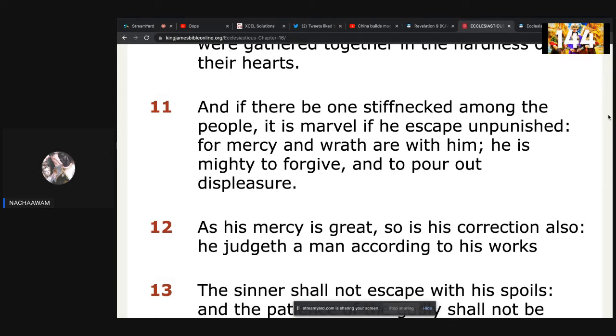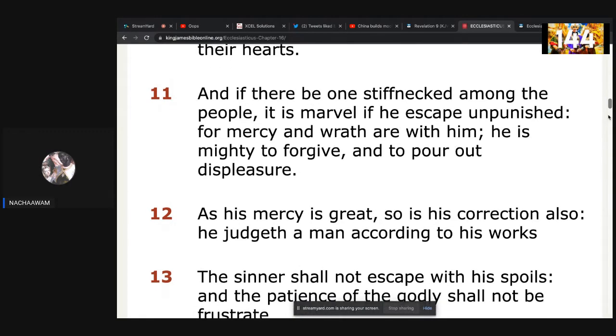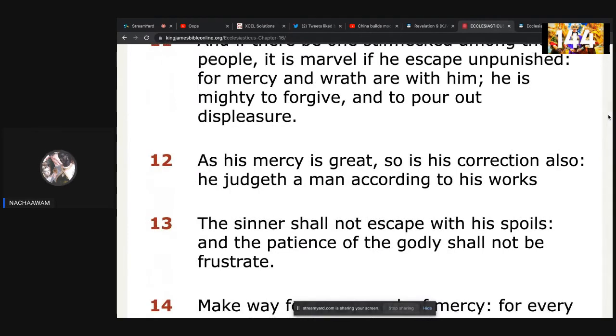All right, I'm going to jump down to verse 13. It says, the sinner shall not escape with his spoils. And that's Esau, man, because he really expects to. And who's the spoils? We are. It says in First Maccabees chapter 2 that all nations are spoilers, but Esau has us in his hands right now, and he's not about to escape with us. He really wants to make us his perpetual slaves, man.